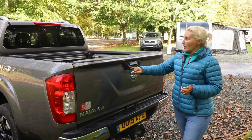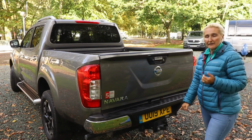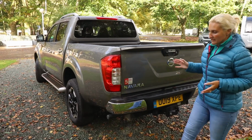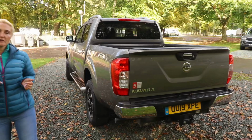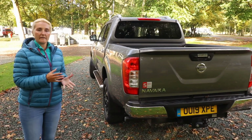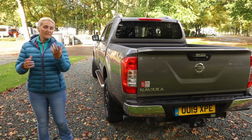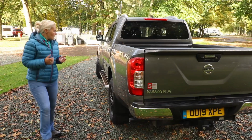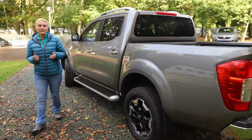You can see here we've got our reversing camera. It's a very good camera. You get a good view down here for when you're reversing back with a caravan or trailer. Also on this Navara, which I really like, are the 360-degree cameras, and we'll look at that when we drive. But basically it gives a fantastic view all the way around the vehicle for when you're in a confined space such as a car park. Other than that, that pretty much sums up the exterior of the Navara.